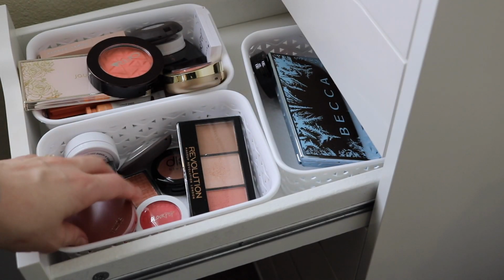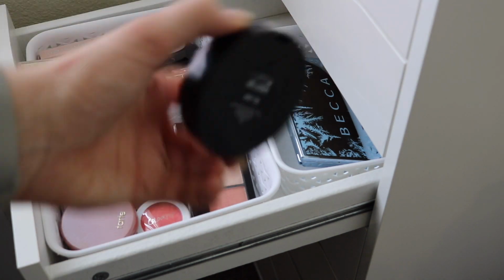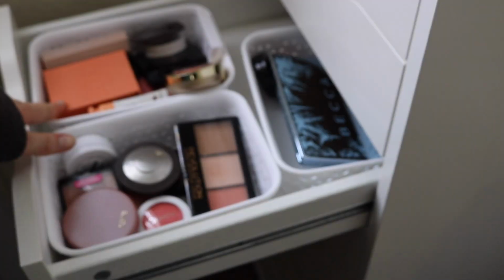I have some ColourPop blushes, some Becca blushes, this Ofra blush, Mai Tai. Freaking love this blush so much. I have this Jouer Adore blush duo that's brand new. My Kylie Cosmetics blush, that's my fave. The Glossier Cloud Paint and Puff. This Fenty Beauty Matchstick in Chili Mango. You guys know this is like my favorite blush.